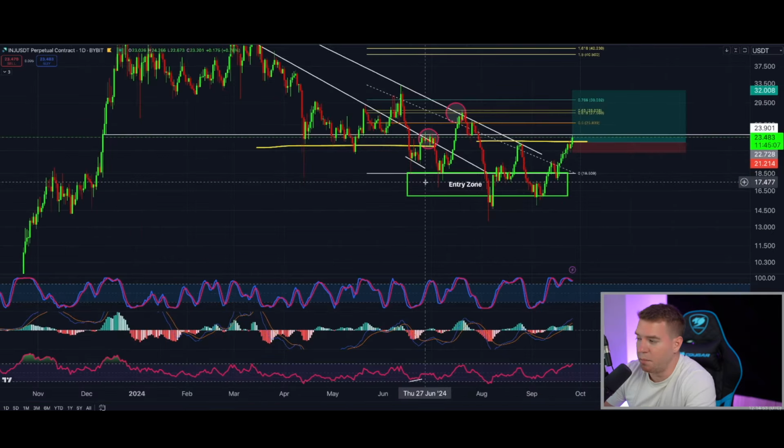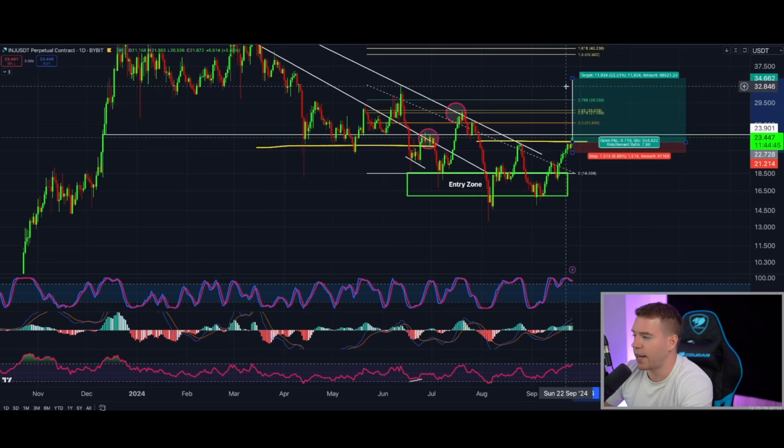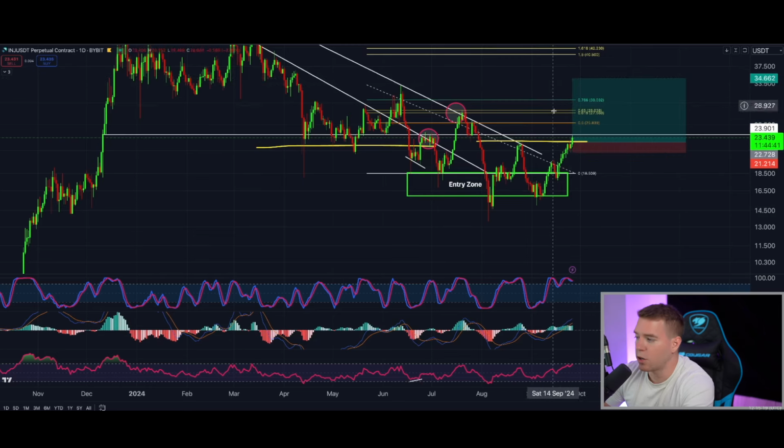Injective is right now a beast. Again, we saw this last year when Injective was moving like crazy. So the crazy moves are back. You can see it. We are above the W pattern neckline. Don't forget, the technical target of that W pattern is all the way up here at $34.66. So this is also the next trade setup. You can enter this right now if you want to. It's not too late for that. If you want to play it safe, wait for a break of $23.90.